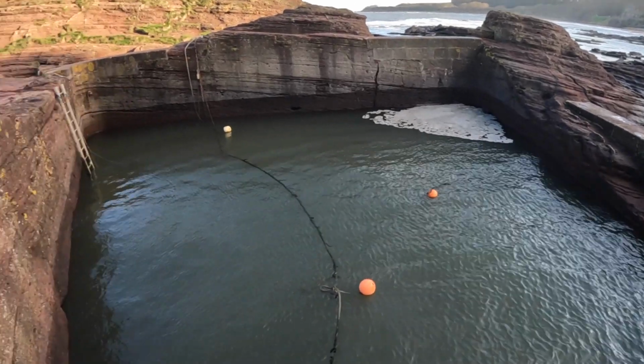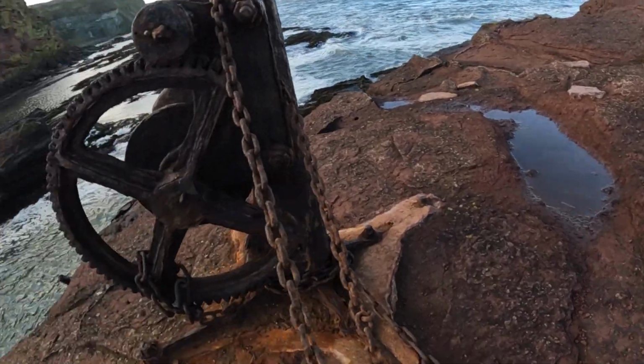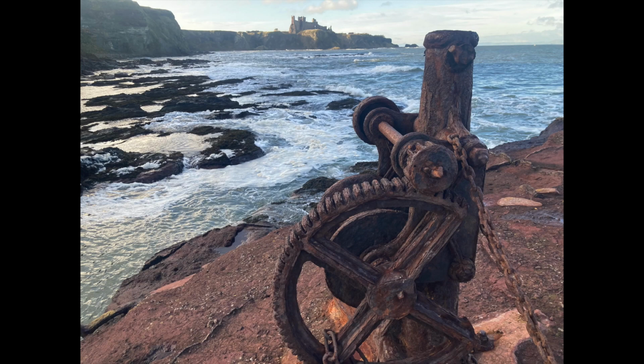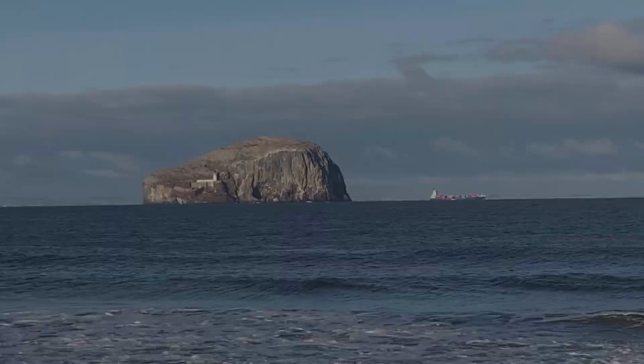It's all really clever. I was hoping it would actually have a boat in here today, moored at high tide, to let you see. I think that winch has had its day though.